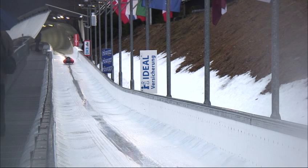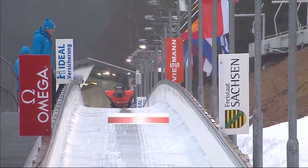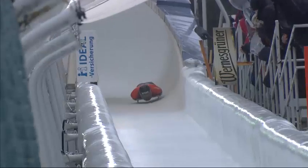Katsuhiro Koshi, the veteran Japanese slider, and the voice of Noel Piker's Pace from the USA, sitting alongside me in the booth here. And we now have had 16 of our 23 sleds down.